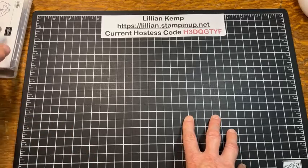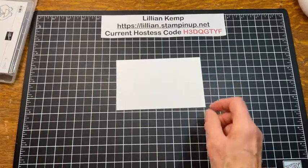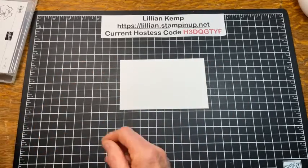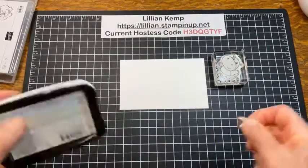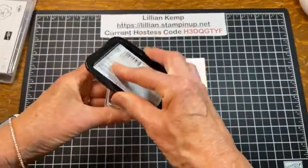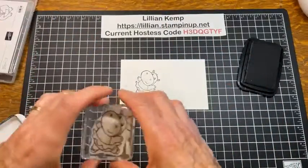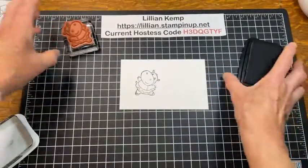One thing you can use it for is for masking off something, if you wanted to layer some images. So if I wanted, say, an image here and another image and another image. So let's just ink up this little hippo right here, and you'll get the idea. So I'm inking up the little hippo here. And there we go. And some of you were saying, where did she come from? Ooh, it's one of those things that's coming.